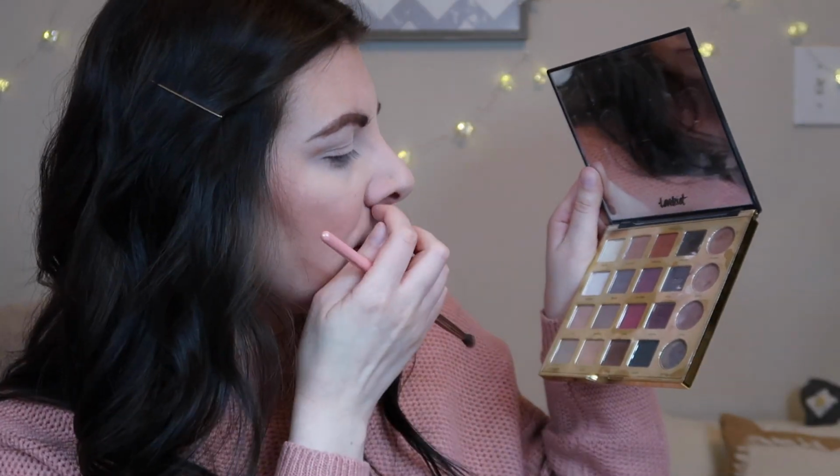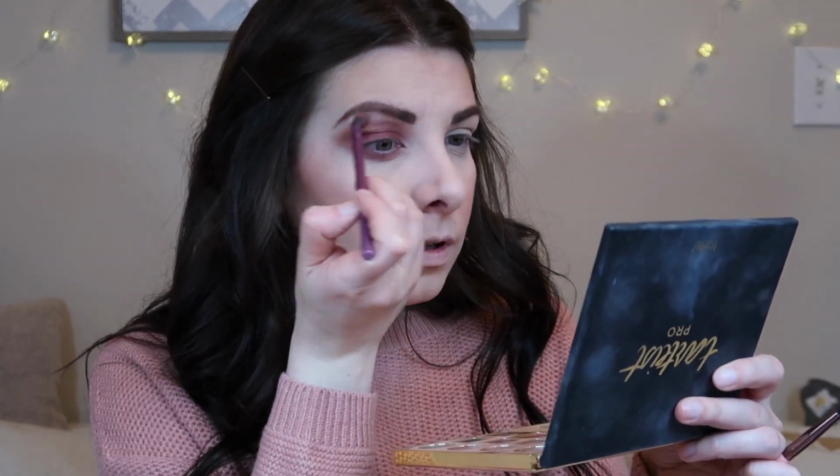So let's just take my Tarte Pro palette and do what I usually do. I don't know if I should do Whimsy today or Mod. I've been loving Mod. So we'll take that color and I literally just take it all over the lid. Then I take it under the same color. I do take a brownie color just to blend that edge. And then I take this classic lighter whitish color just underneath my eyebrow. And then I'm gonna go ahead and do the other one.